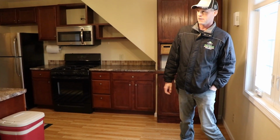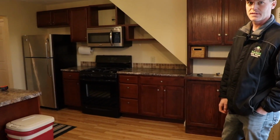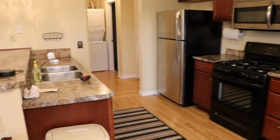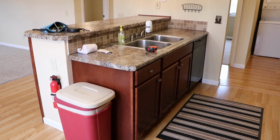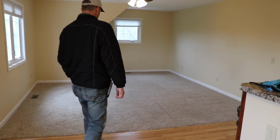So behind Mike, we've got basically a pantry, as I would call it. Pretty decent cabinets. We're actually going to switch out the fridge with our fridge. It's a pretty decent little kitchen, so I'm not mad about it. Yeah. And then straight across, this is the living room.